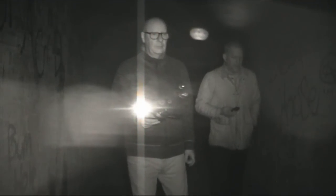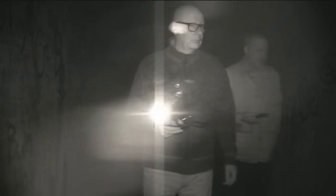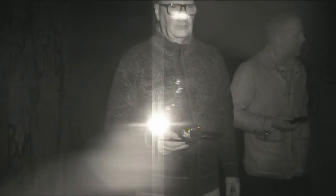Our next stop was where Cox and Hargreaves, the optical lens manufacturers, had their operations. This was the area on our last investigation where we filmed a shadow figure and caught several EVPs.